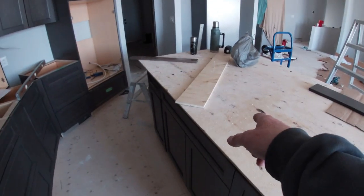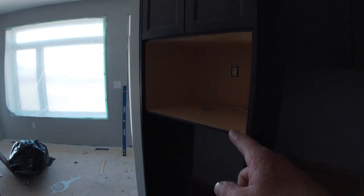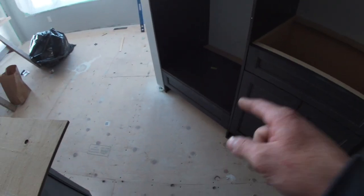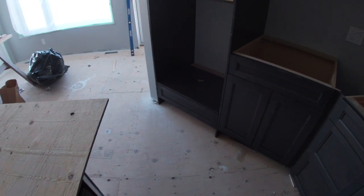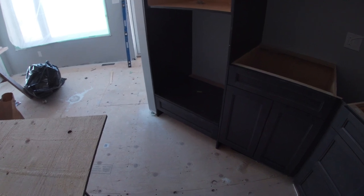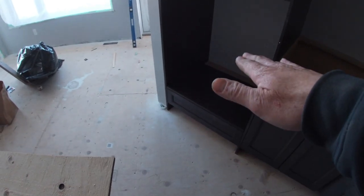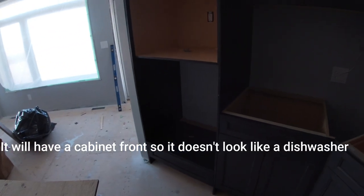Yeah, the sink will go here. Cooktop goes there. Ovens go there. Microwave here, dishwasher there. We raised it off the floor a little bit. Our kitchen designer suggested this. Actually, I think it was my aunt. She's an interior designer too. But raise it up a little bit, then you don't have to bend over so much to get the stuff on the bottom shelf. Kind of a neat idea.